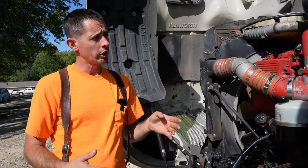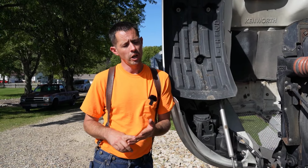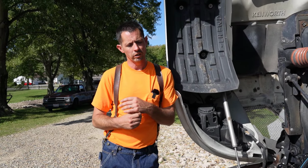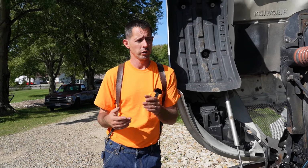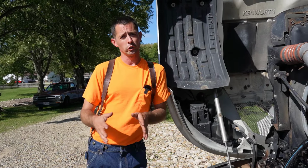I am very partial to Cummins. I'm not saying they're the greatest engine in the world, but what you get with Cummins, and I've got another topic that I'm not going to put out right yet, but I'm going to do a video on it, which I just discovered a couple days ago, which is hugely invaluable.